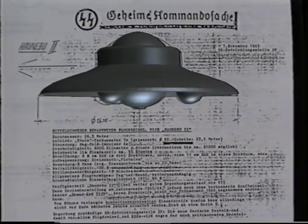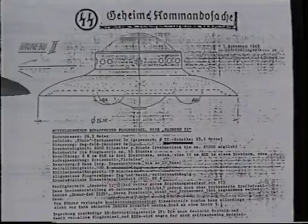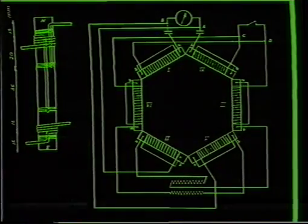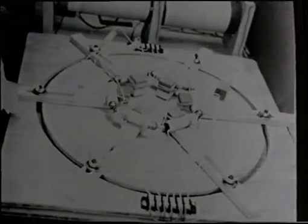After a short time, the Coler converter built up sufficient energy transformed from the gravitational field of the Earth. This is a diagram of the Coler converter, and this is a photograph of the actual converter, operating on a principle of genius simplicity. This is a preliminary sketch of the Haunebu 2.